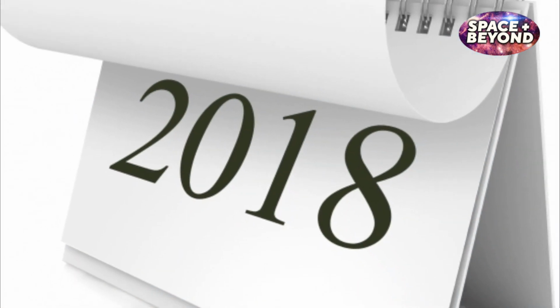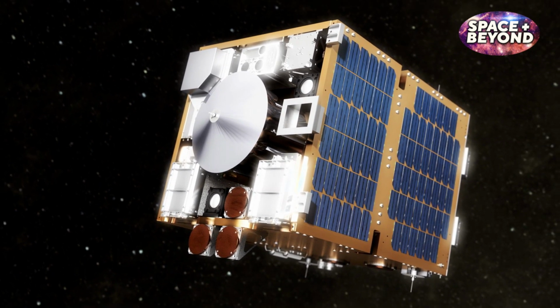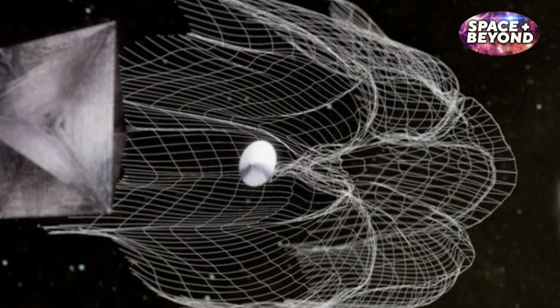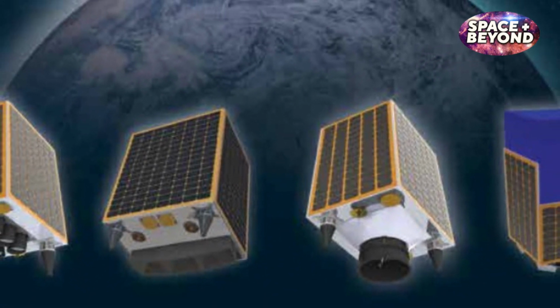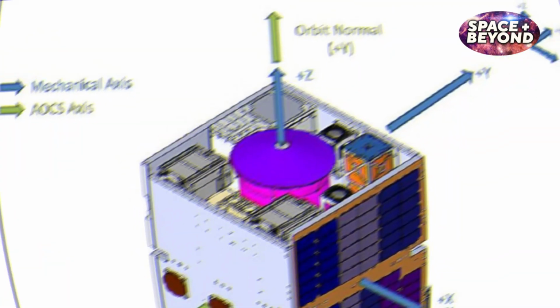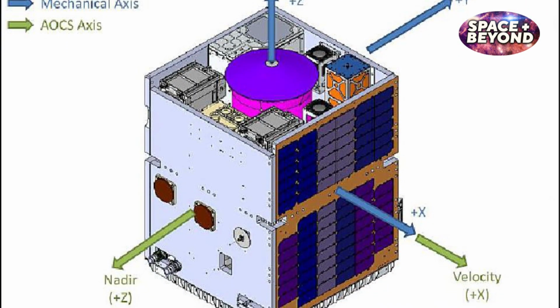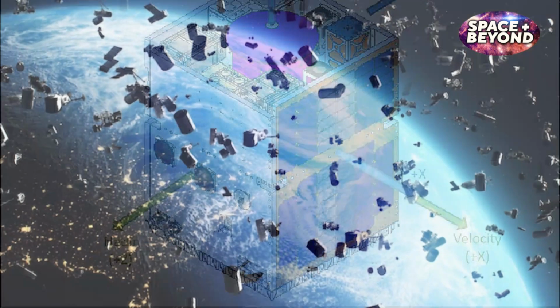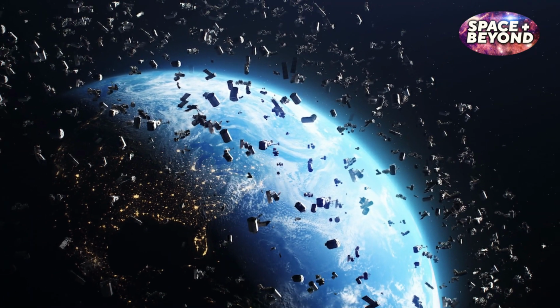Similarly, in 2018, RemoveDebris was launched, a satellite research project intended to demonstrate multiple space debris removal technologies. The mission is designed to test the efficiency of various active debris removal (ADR) missions in a low Earth orbit. The microsatellite called RemoveSat will release and capture several targets called DebrisSats. The mission hopes to find the best way to capture 40,000 pieces of space junk.